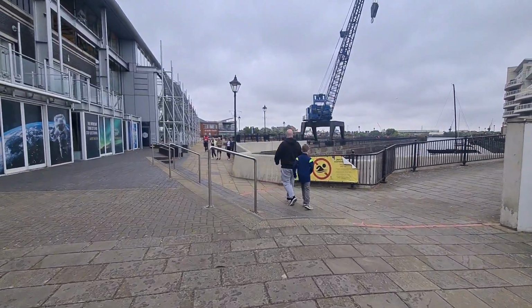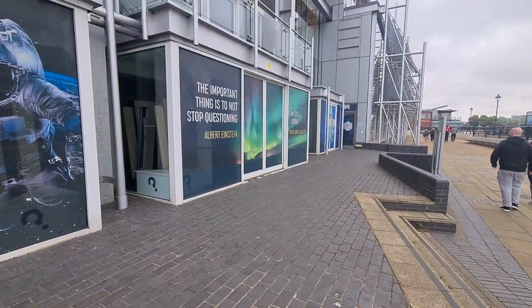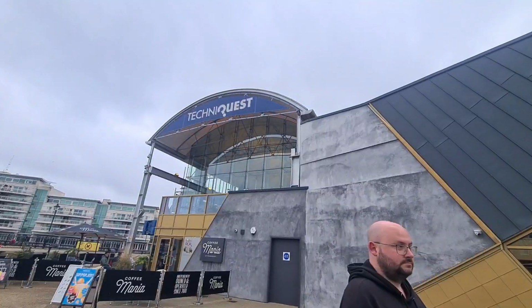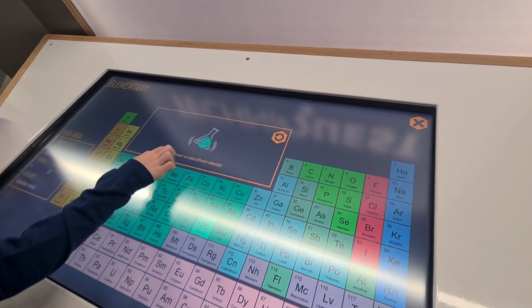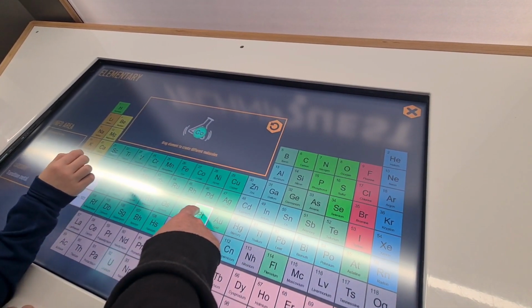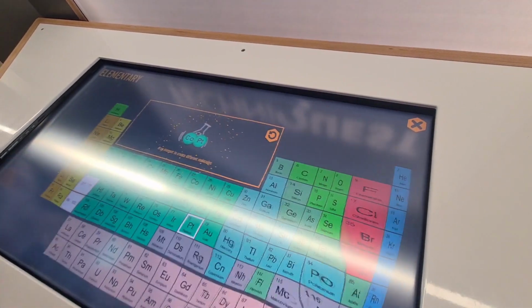So we made the short drive over to Techniquest. It's like an interactive museum. The whole reason we booked this is because we do not have anything similar to this in Ireland, so we thought it'd be nice to experience it. It really surpassed all our expectations. It was absolutely amazing. You could easily spend the whole day here. We only had the morning, but if we were to come again, we would definitely spend the full day because there is so much to do.